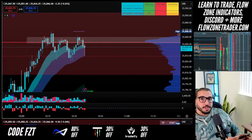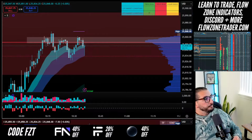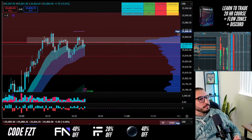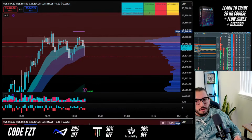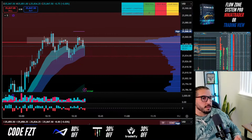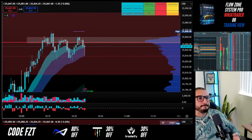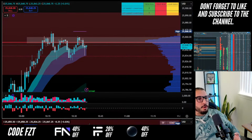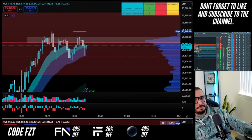It's back beneath the shelf now, which is a problem. Another high on Delta on the 5 minute. This is looking really dangerous, guys. I think you're going to be open to a big wash here. If Nvidia can't go and go soon, you're open to a very big washout.